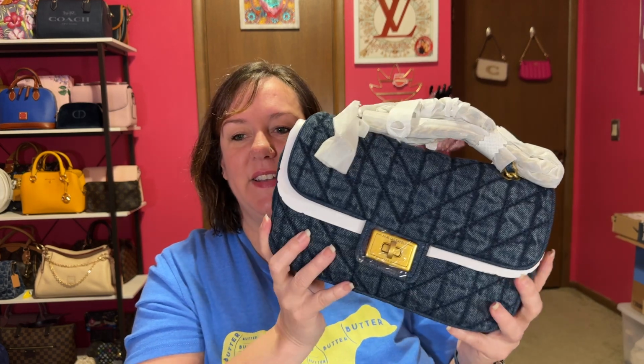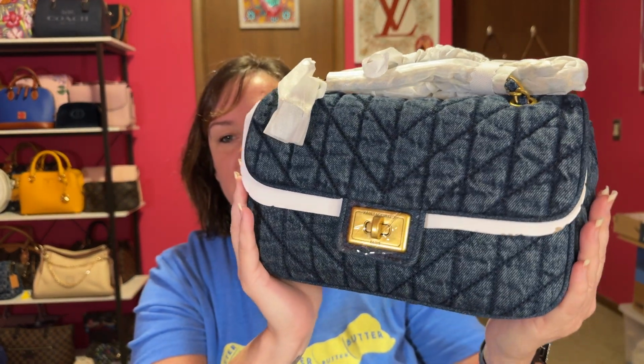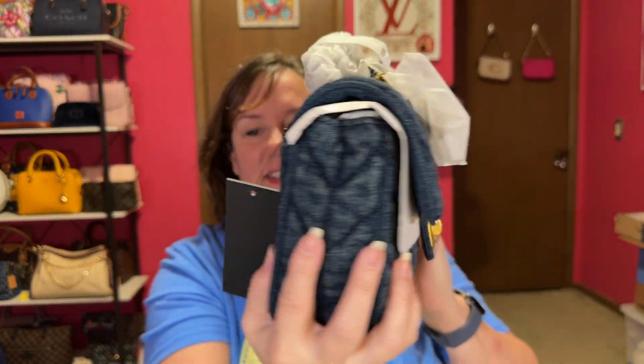And I think I paid $111 for it. So yeah, it wasn't a Coach Tabby price tag. So, and it's big, and look at that. Look how pretty that dark denim is. And then there's also a back pocket. So let me get this fully unwrapped for you, and I'll be right back.